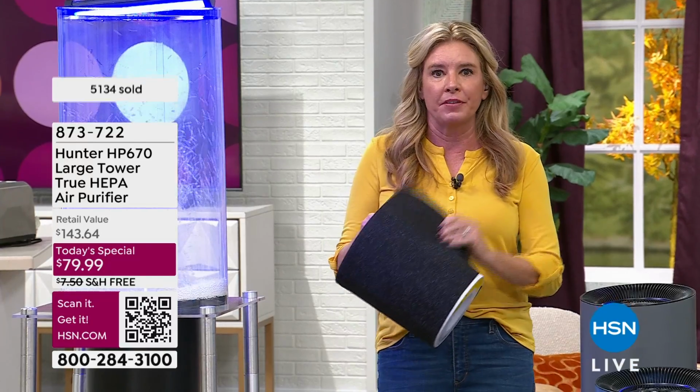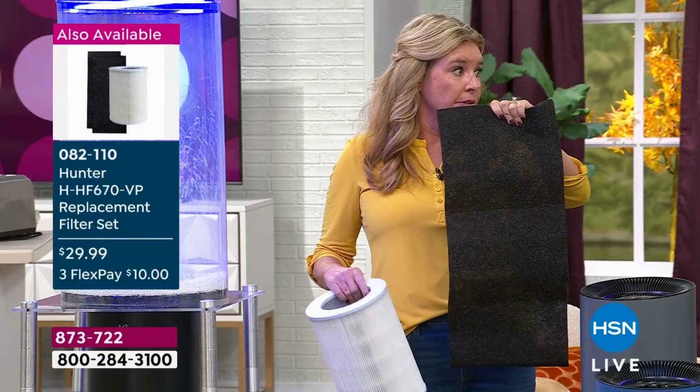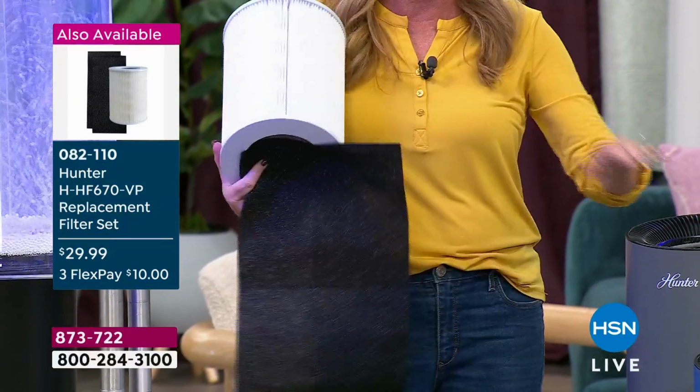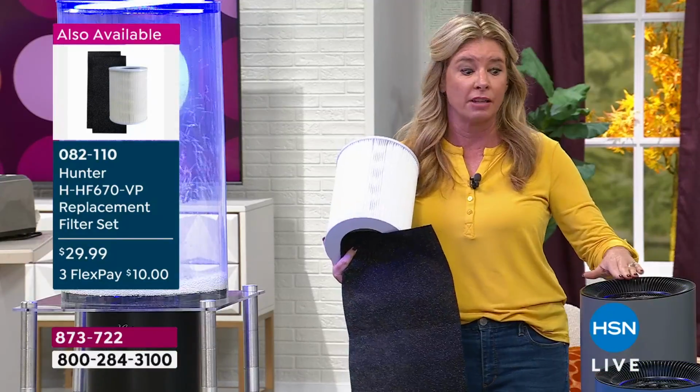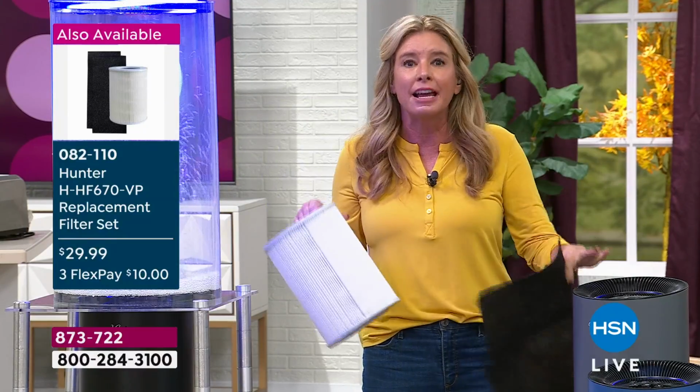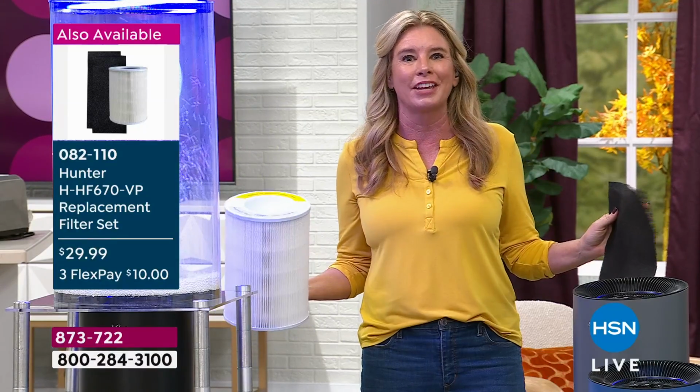Okay, so with the replacement filter, you're gonna get 2 of the pre-filters. Oh, great. So not just one. Yeah, not just one. You're getting 2 pre-filters, and then you're getting 1 of the HEPA filter. That's great. Your machine will let you know which one to address. So you may just have to change this one out and then you can keep this one in. It lets you know. It's taking all the guesswork out of it.